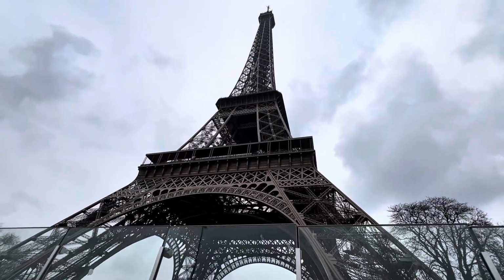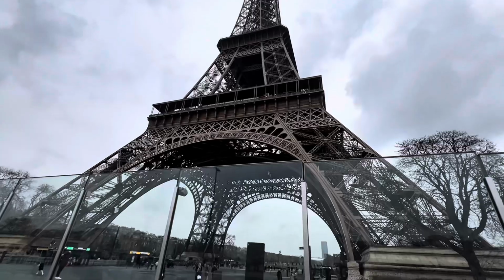We are on the bridge to cross to the Eiffel Tower, and also if you can see on the side, the Olympic rings are here as well. So the bridge crossing over from the Place Trocadero to the Eiffel Tower is a pedestrian-only bridge, which is really nice. And like I said, you can see the Olympic rings are here as well, which is cool to get in a shot with the Eiffel Tower. This is a really good vantage point, and so is the Place Trocadero. Make sure you check out our separate video on our visit to the Eiffel Tower.